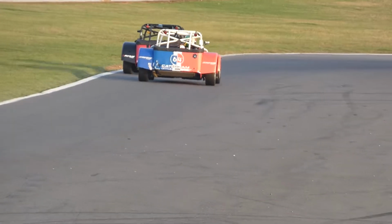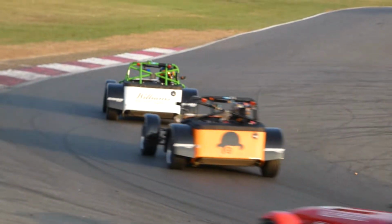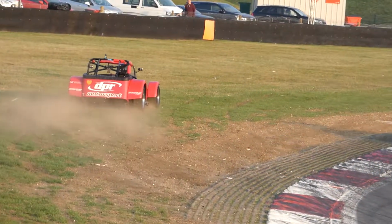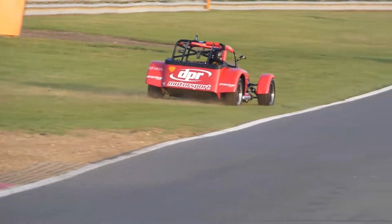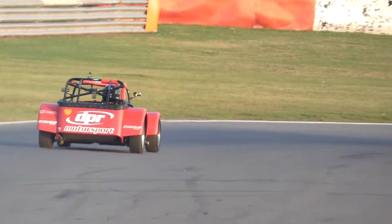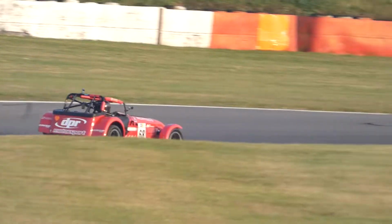So David Yates has fallen back down to 4th place once more. Distinctively blue and white liveried car. Hoffman closing in on him. So Hoffman's actually made his way up to 5th place. He's got past James Wingfield.